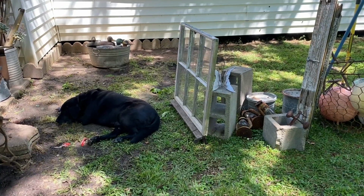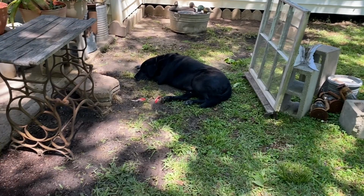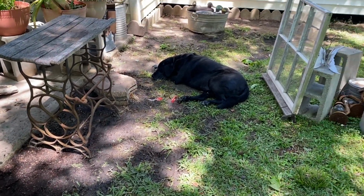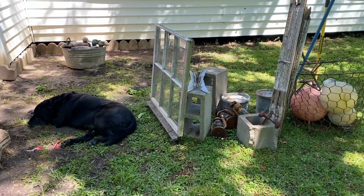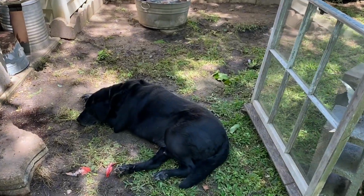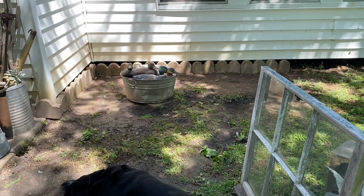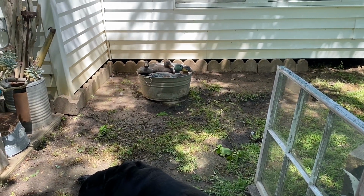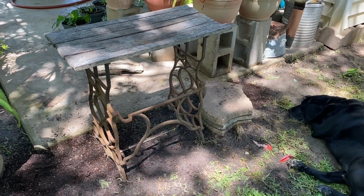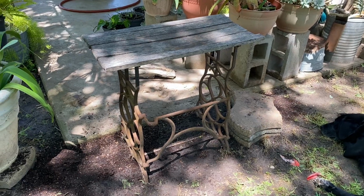Today is day 9. I've been out here for about 3 hours already, and I've been working, doing just some miscellaneous items, but I've been working on my junk garden side of my porch. I got all my, well, their Supervisor, you guessed it, he's already napping, but I got all of my edging put back up. I got my old sewing machine base leveled and put back in place.